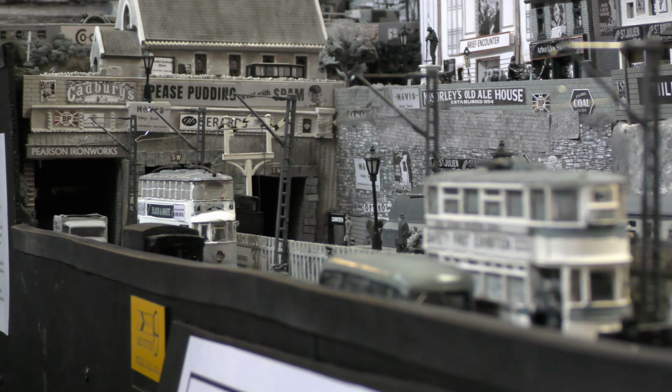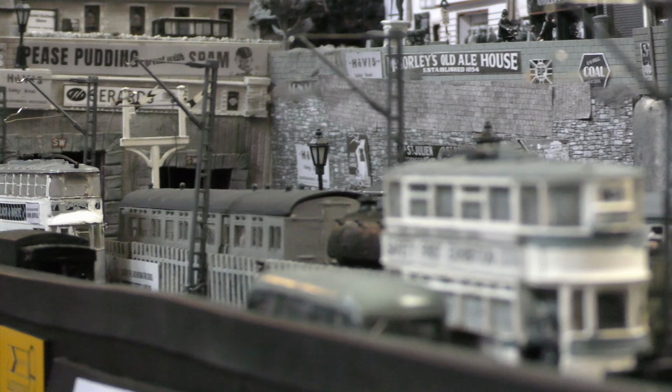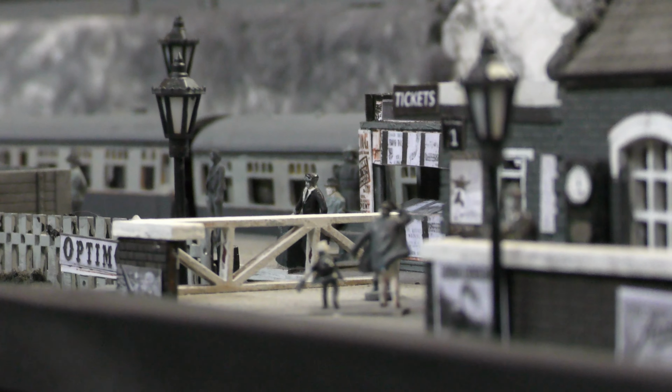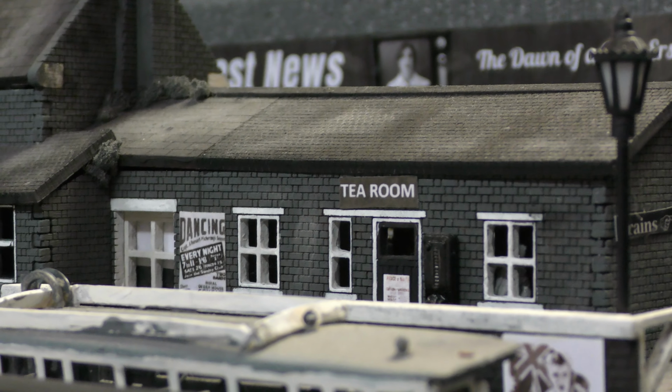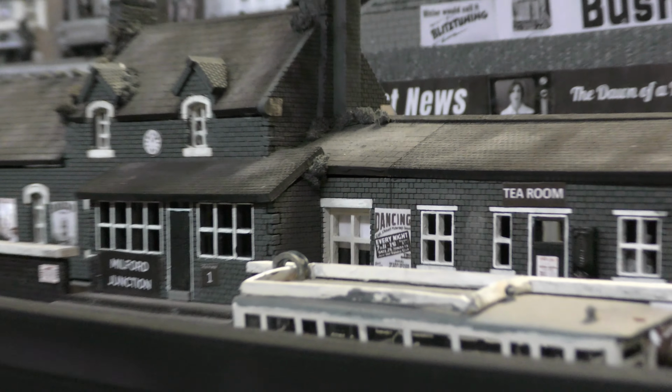You can see the detail that she's gone to with this particular layout, with the advert signs on the walls, the trams, all the locomotives and the people. Everything is in monochrome. It was absolutely fantastic. One of the best layouts that we saw.